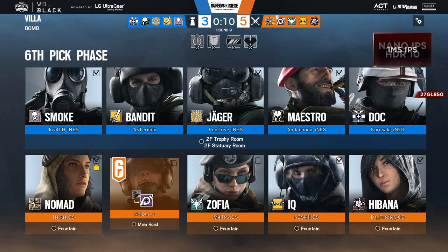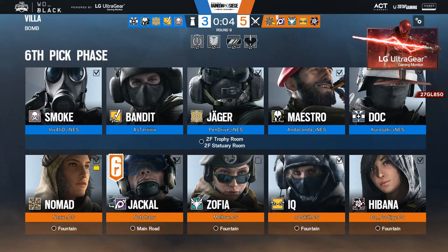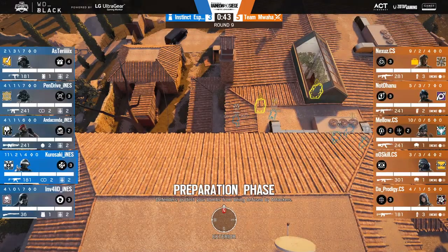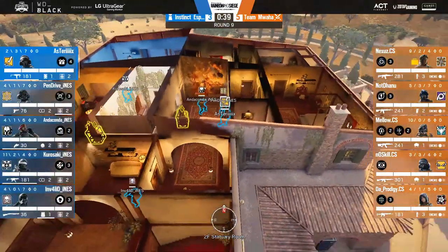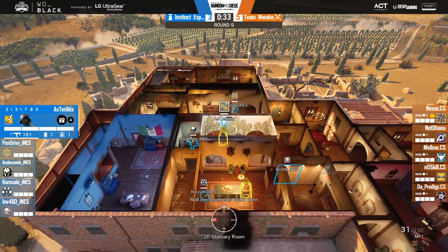Round 9 is now underway, or will be underway, as we're going to be heading to Trophy Room and Statutory, and the Buck will be 6-pick out into the Jackal by Not Danu. Bringing in the Spaniard, of course, the unbanned Spaniard in this map, which is the Jackal. He's going to be making sure to track those defenders, protect your footprints as best as he can. That's a lot of intel that the attackers could definitely use. Mwaha are aware of that, and that is why they are bringing in the Jackal to play.